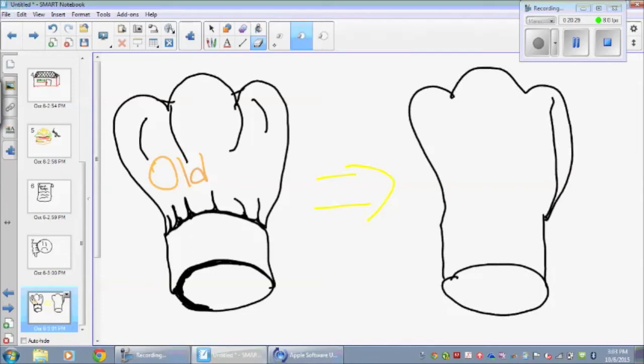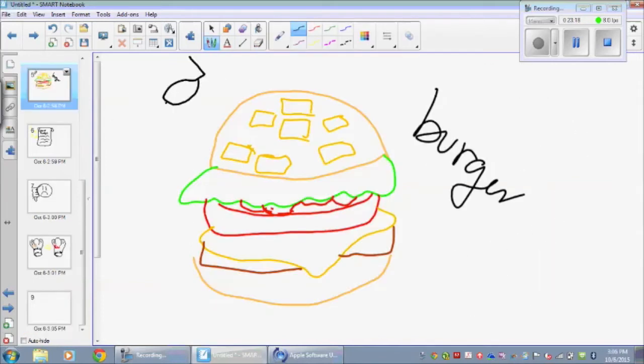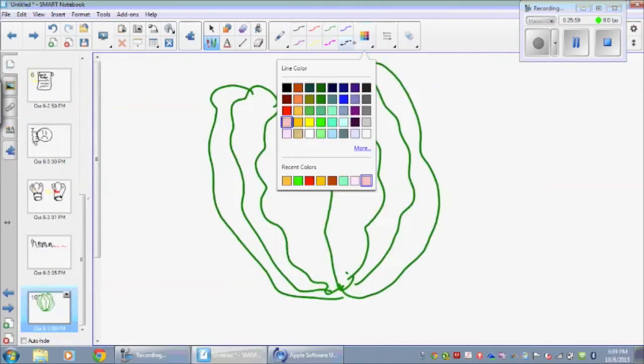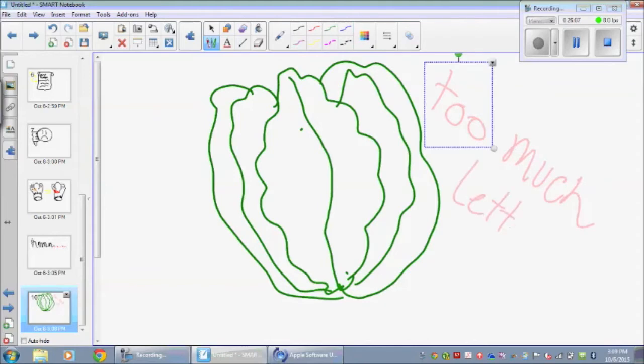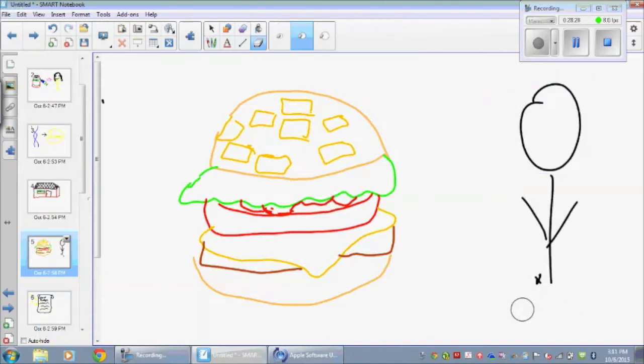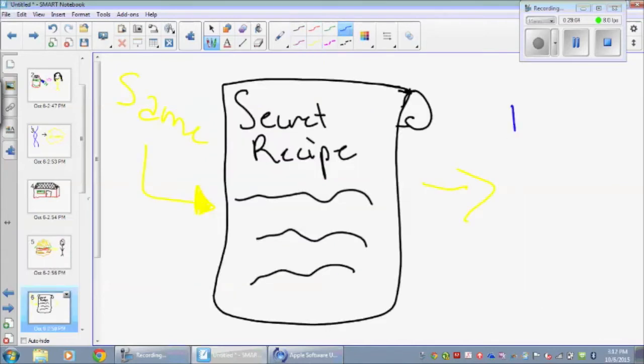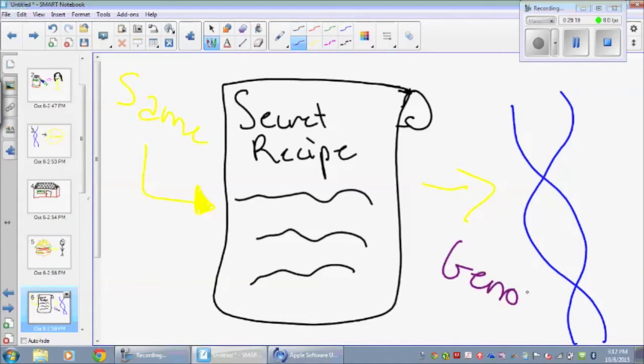So the old cook comes and looks at how the new cook is making his burgers. From observing what ingredients the new cook put in the burger, the old cook concluded that the new cook was using too much lettuce. Now, let's translate that into how it would work in genomics. The bad burgers are like people who end up having diseases. The secret recipe is like the basic genomes that we usually see in most people that don't have these diseases.